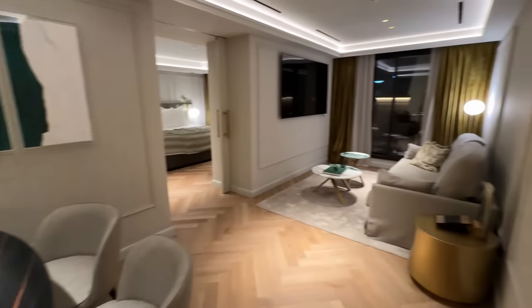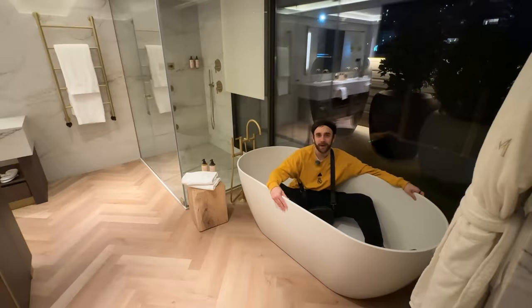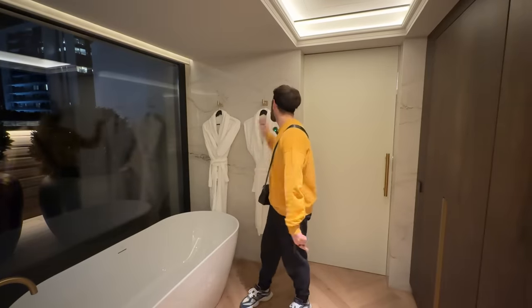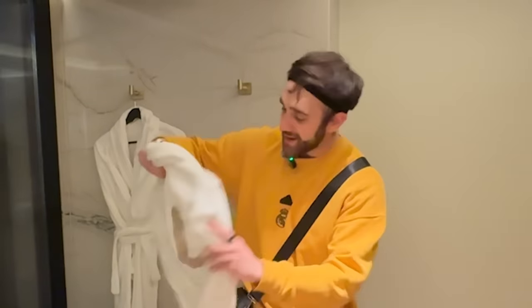Oh, this is incredible. Let me give you a room tour. A dining table, a living room, a massive bed, a bathtub, but the best part, a Messi bathrobe. It has 10 on the back, and it even says M from Messi right here.